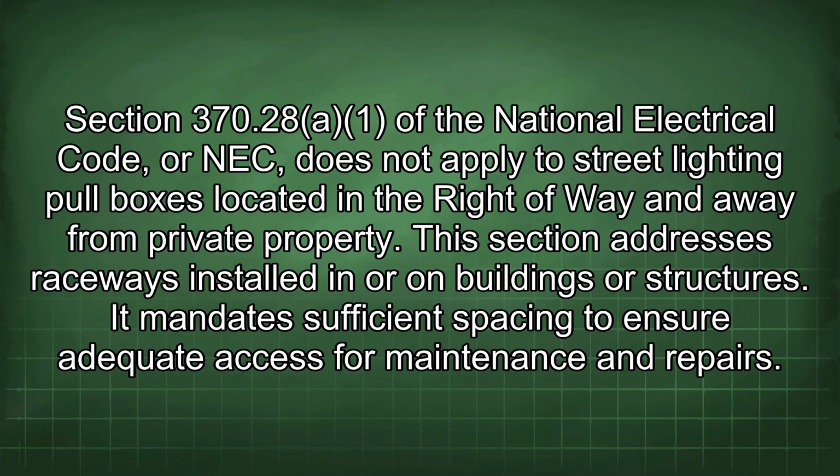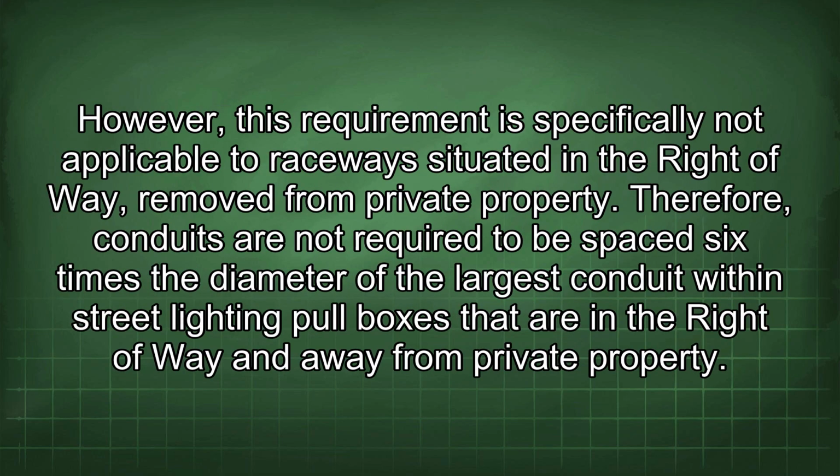370.28(N) of the National Electrical Code, or NEC, does not apply to street lighting pole boxes located in the right-of-way and away from private property. This section addresses raceways installed in or on buildings or structures. It mandates sufficient spacing to ensure adequate access for maintenance and repairs. However, this requirement is specifically not applicable to raceways situated in the right-of-way, removed from private property.